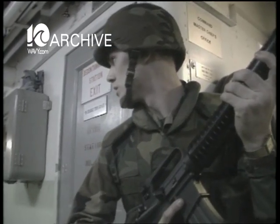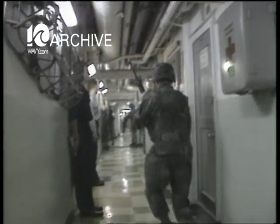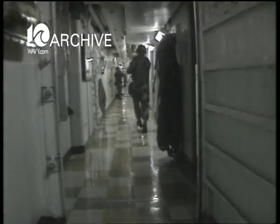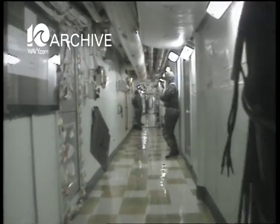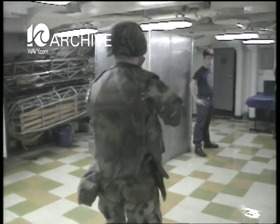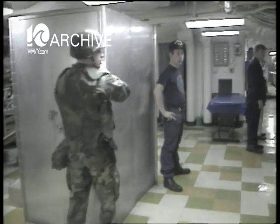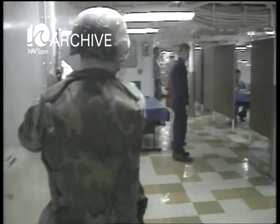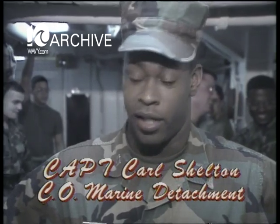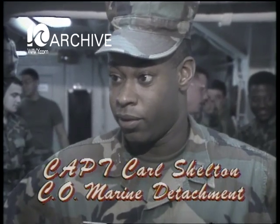Take your hands out of your pockets! The other one too! Navy ships have many highly sensitive areas. This Marine detachment on the USS John F. Kennedy is on loan from the Marine Corps for physical security. Marines are the combat-ready force aboard ship. They're sort of like your all-around athletes of the ship. They're able to do anything you ask them to. They stand guard 24 hours a day, 365 days a year.